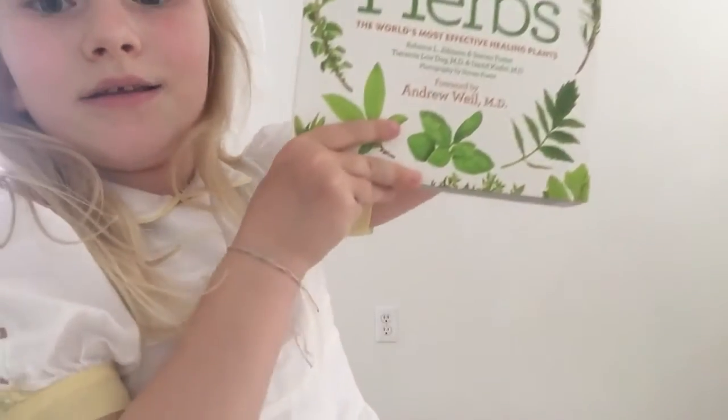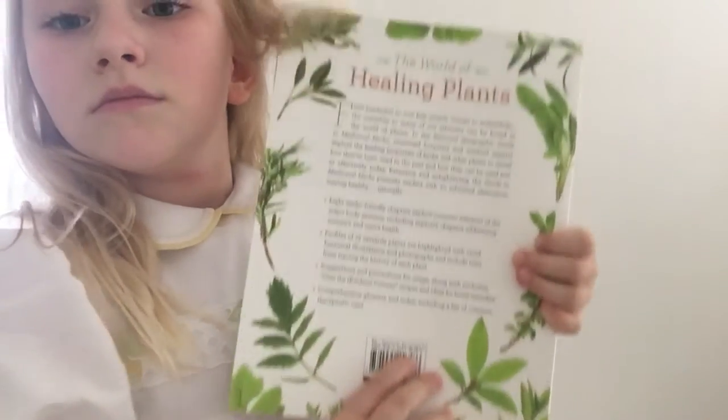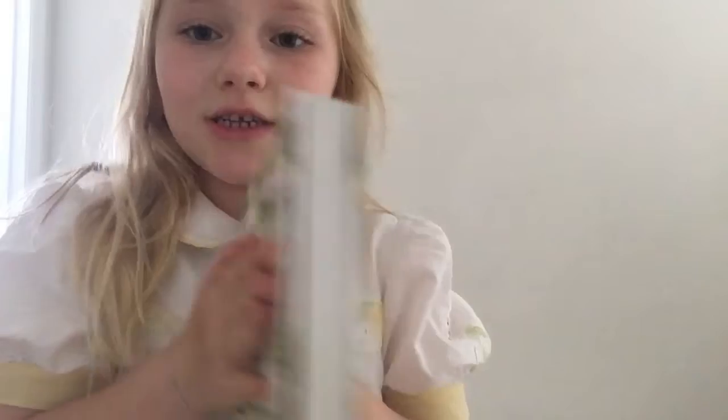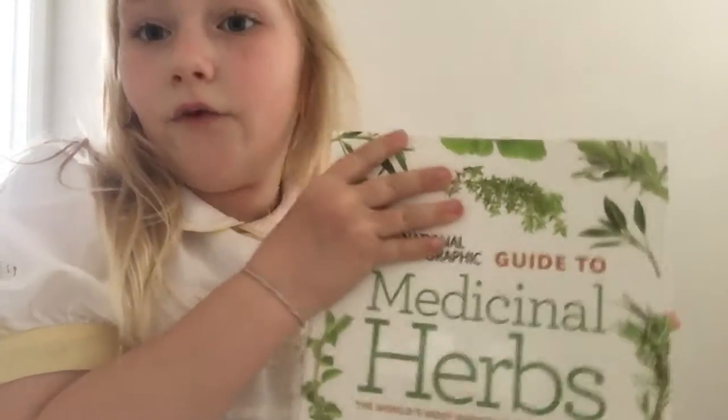Cool. Now, let's go to the contents, and then we'll review the front and back. Contents, all the way at the end. I don't know where to find the contents, which is funny. So, front, back, and also here that I put my finger on. There are no golden pages. And it's about medicinal herbs, good for your body.